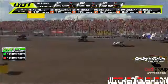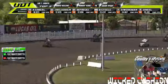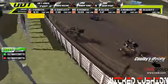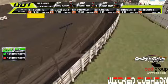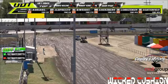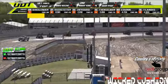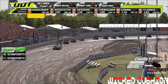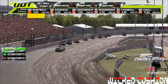Not sure why he's back on pit road. Slider there from Brandon Steele contacts them. That's the call. That was the reason for the caution. Oh boy, that was a hectic couple of laps, to say the least.